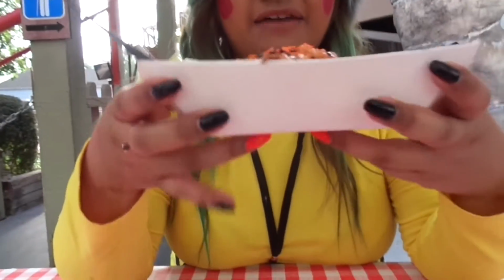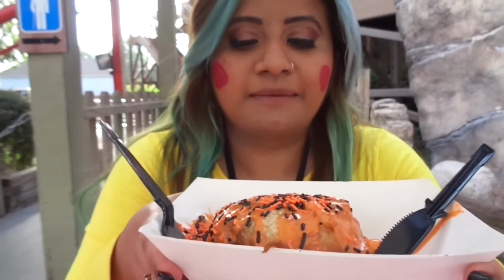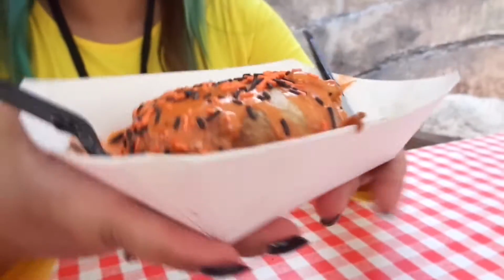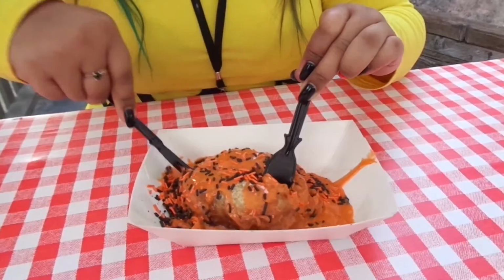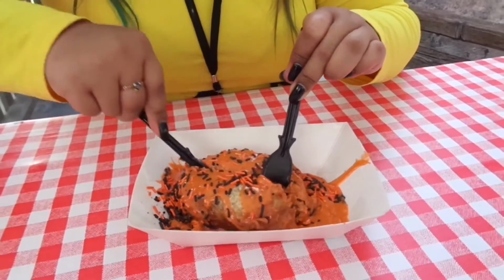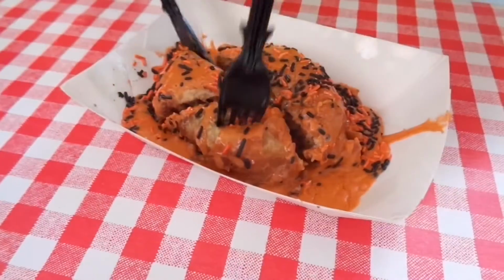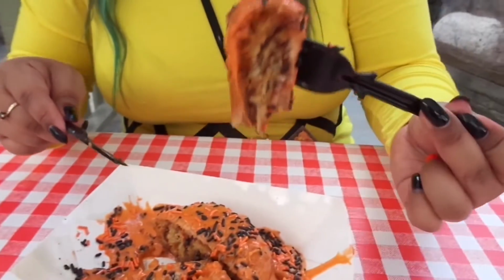So here we have a Polish pumpkin. It's a cinnamon bun with pumpkin icing and sprinkles. Nice and warm, so let's give this a try. I love the decoration. Very Halloweenish. Yeah, the orange and black. When you cut it, you can smell the cinnamon. Look at that, it's drizzly.